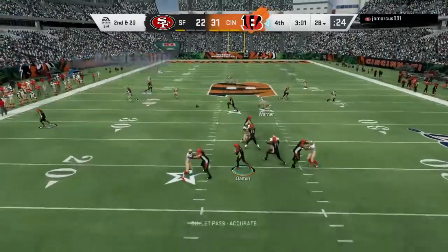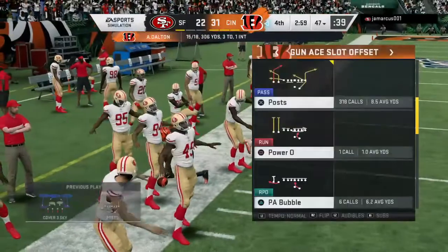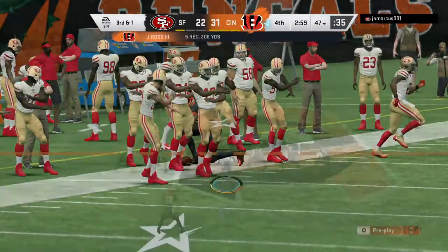Throwing, Dalton. Open man is Ross, complete. And he'll be out of bounds, but able to get it up past the 45. A nice pickup there, 19 yards. And they're set up better for third.